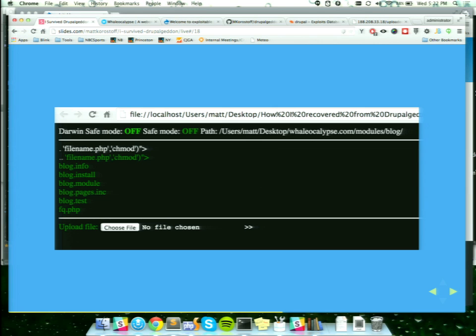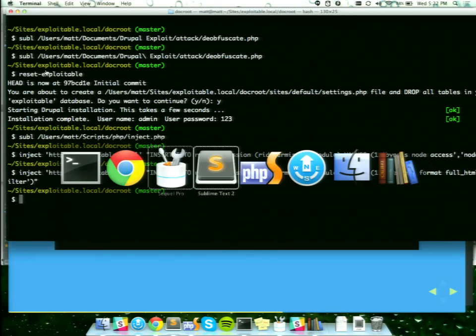So he got arbitrary code execution power, and he used that power to create a new tool on the system that allows him to upload files. And now he owns the whole system. He can really do anything that he wants. And I will show you this one.